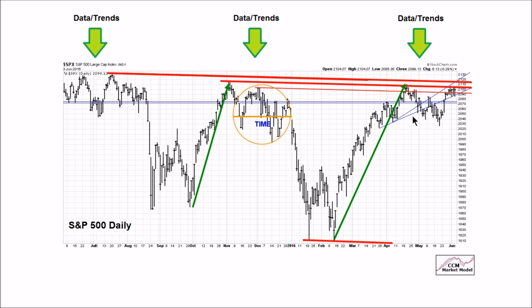You also know you're allocated properly or you're following your rules properly when you don't really know what outcome to root for. We're really not sure if we're rooting for a bullish breakout here or a bearish breakdown. What we're really rooting for is a sustainable trend. That's what we want to see. We don't particularly care if it's up or if it's down. We just like to see this sideways consolidation break down.